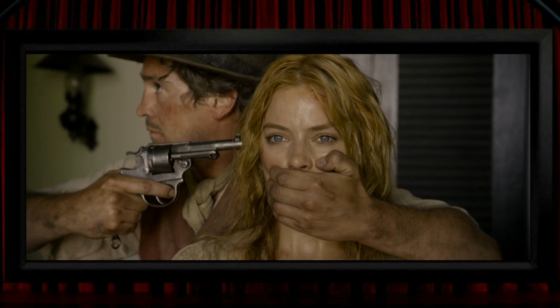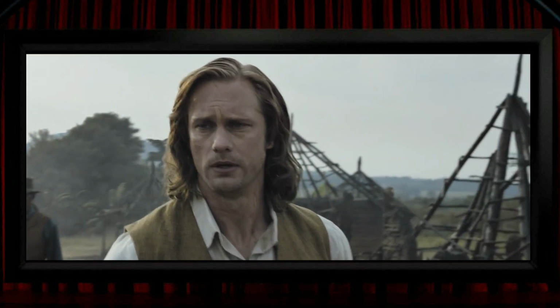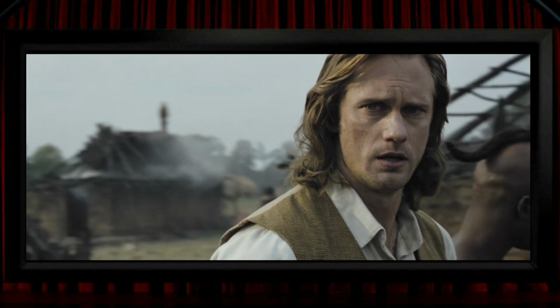There's a sequence that reminds me of another filmmaker, and not necessarily in a good way, and that's Michael Bay, when the director of this film, David Yates, sets aside what for the most part have been those nice and steady camera moves, and he does the Bay thing of swirling the camera around the actors until everyone's dizzy.